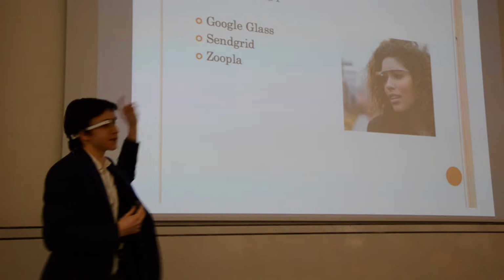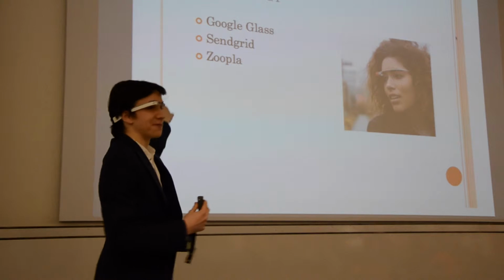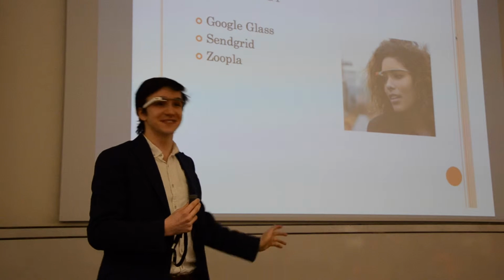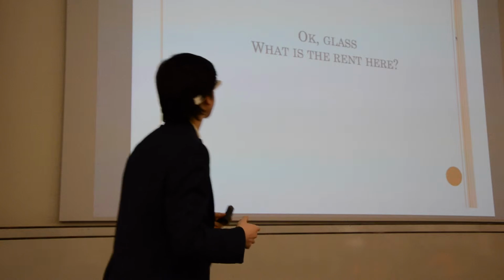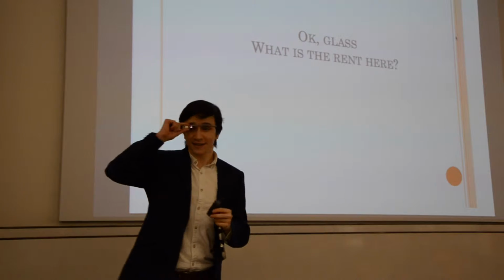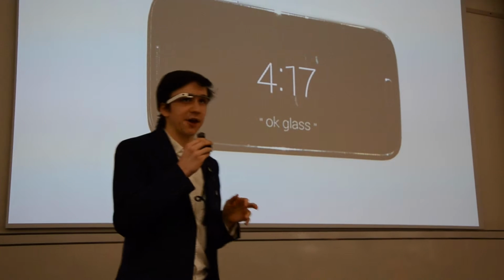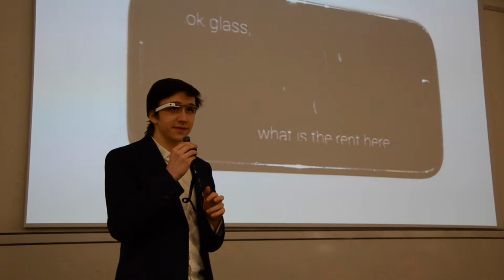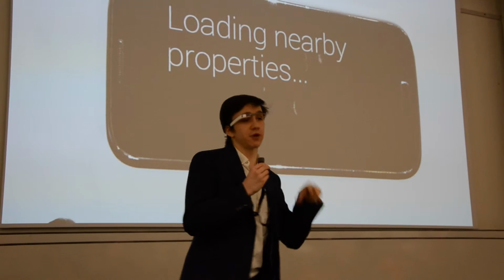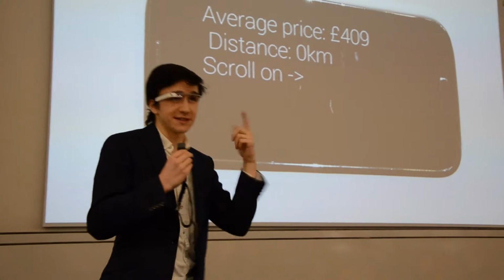We use Google Glass, we use SendGrid, because they've got fantastic email stuff, and we've got Zoopla, because we need to get the property information from somewhere. Okay, so we're going to say, ask Glass, what is the rent here? So this is all based on your current location. Okay, Glass, what is the rent here? This is all live right now from Zoopla using the location of the phone on the desk there, so that's why it takes a little while to think about it.